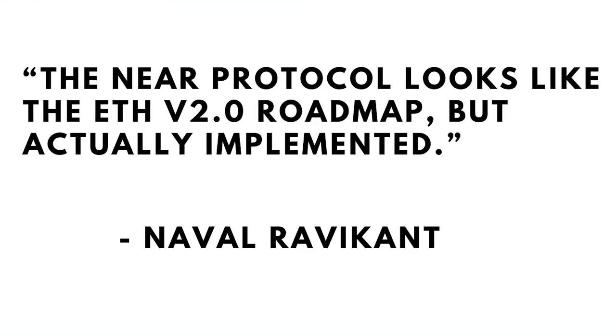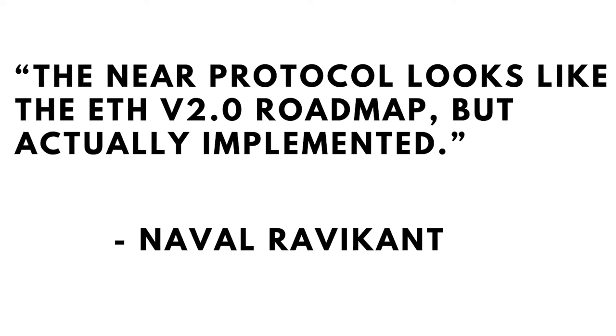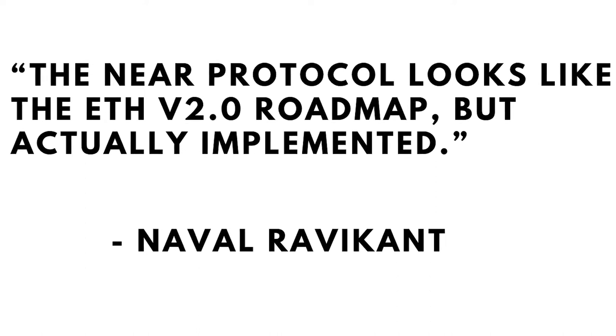And I want to point out this quote from Naval Ravikant. So he's an investor in Unstoppable Domains. And honestly, whenever Naval says anything around Web3, I listen. So Naval said, "The Near protocol looks like ETH2, but it's actually implemented." So I'm learning more about Near right now.